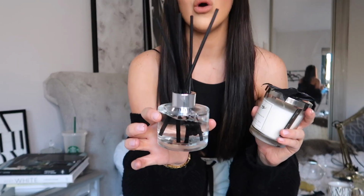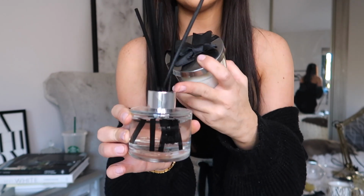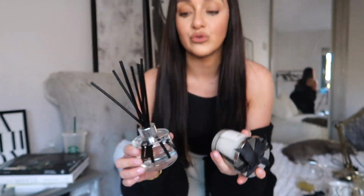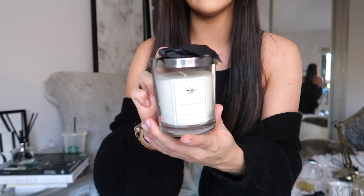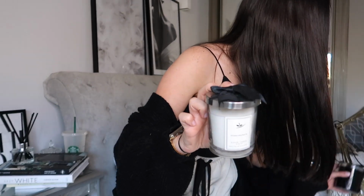So I picked up a new reed diffuser. This is number 3, Pomegranate. It says Hotel Collection, and it's simply a clear glass bottle, silver at the bottom, and then black reeds, which is really nice. And then I got this ages ago, to be honest with you, so this isn't one of their newer candles. They might have a newer design now, but I also got the Pomegranate Candle, which again looks very similar to Jo Malone. I have a Jo Malone one here.